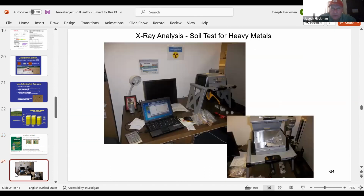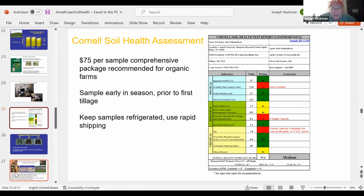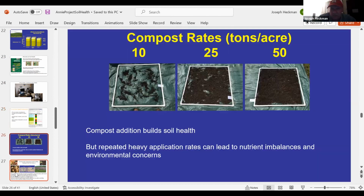Consider getting your soil tested for heavy metals. I mentioned that Cornell has a soil health assessment test for $75. You can look into that if you want to learn more about it. But I think there's a lot you can do just to learn about soil health from observing your own soil.